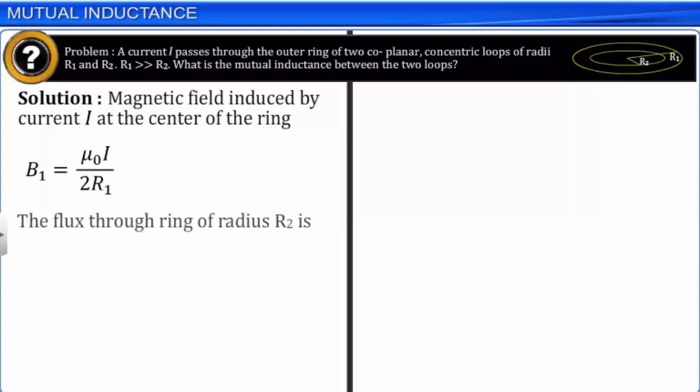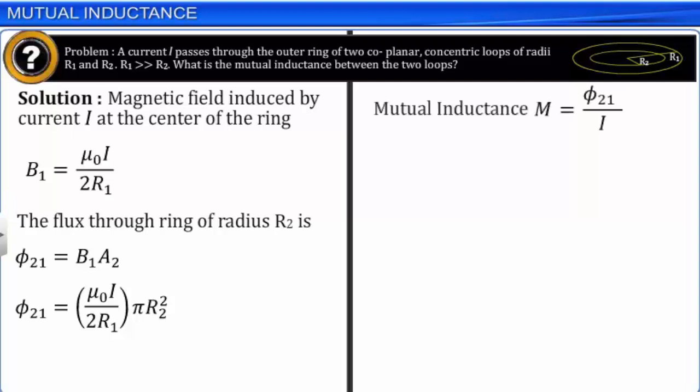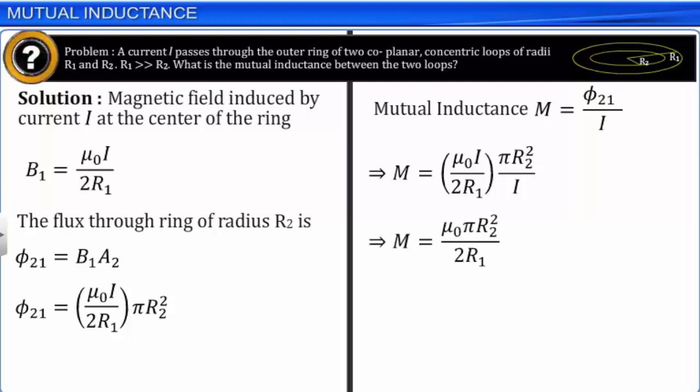The flux through the ring of radius R2 is given by phi21 equal to B1 A2. This implies that phi21 is equal to mu naught I by 2R1 into pi R2 square. Mutual inductance M is given by phi21 by I. On substituting the value of phi21 and simplifying, we get the value of mutual inductance as mu naught pi R2 square by 2R1.